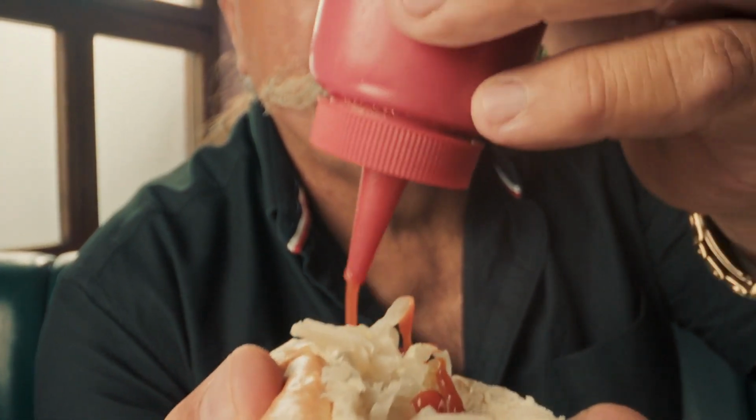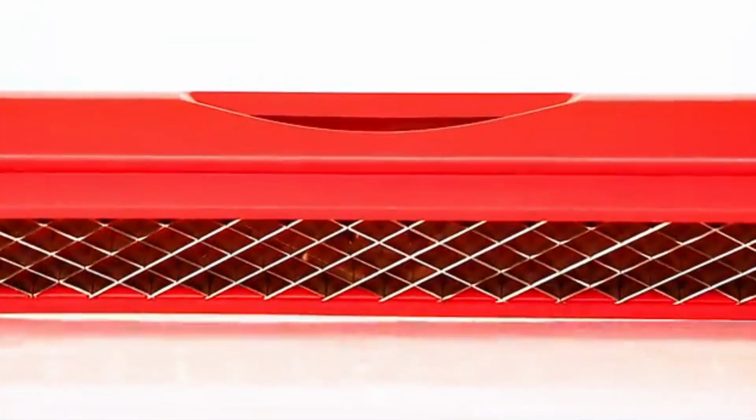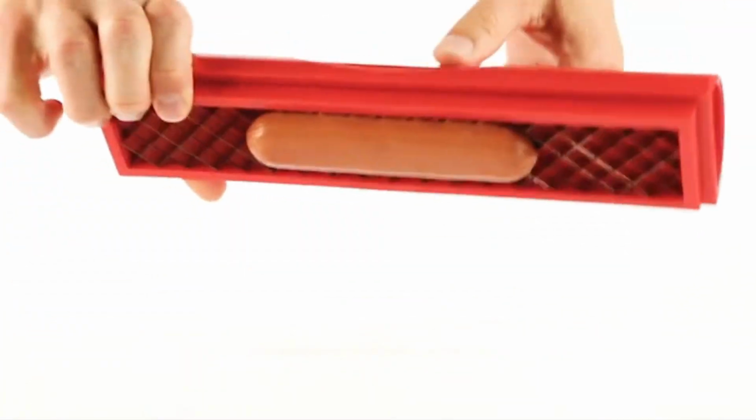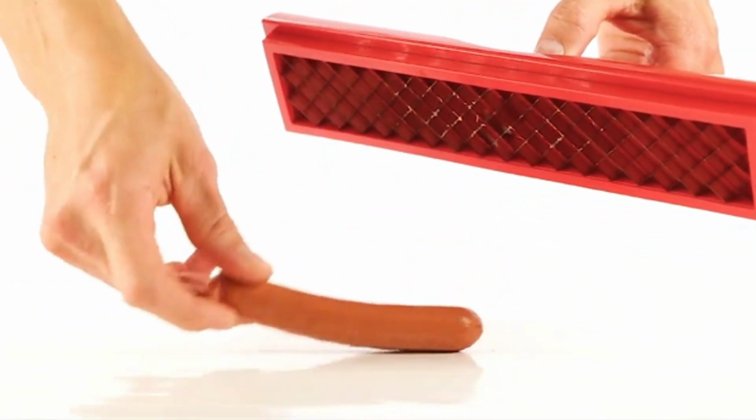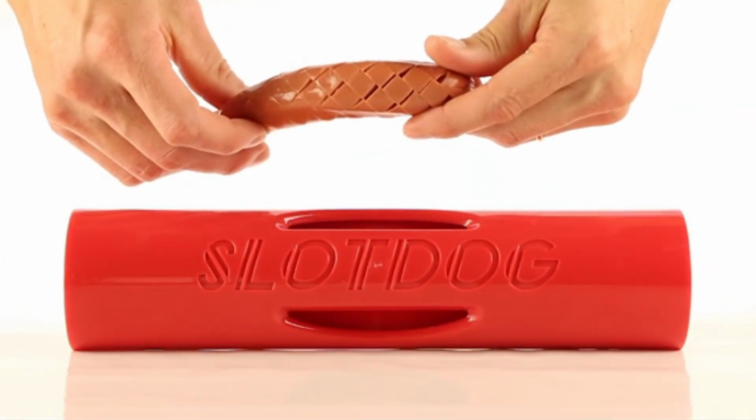Ever feel like your hot dogs are missing something? Sure, they're tasty, but they could look a bit more exciting. The Slot Dog Hot Dog Cutter is a fun kitchen gadget that slices crisscross patterns into your hot dogs before grilling. The cuts help the hot dogs cook evenly and absorb more flavor from sauces and marinades, plus they look amazing with that grilled pattern.